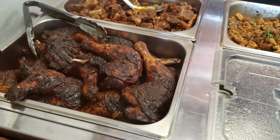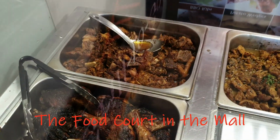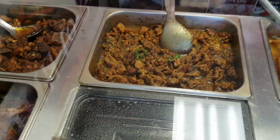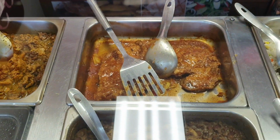What type of chicken is it? Roasted chicken leg. And the one in front? That's turkey burn down. Curry lamb. Creole fish.